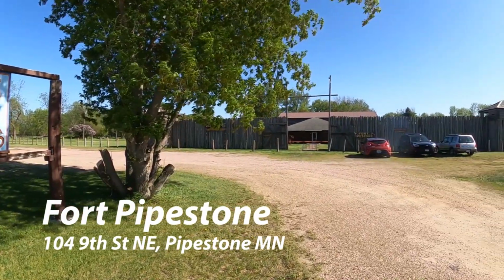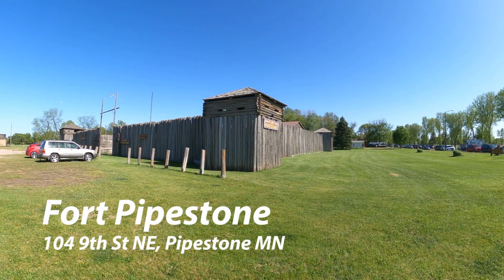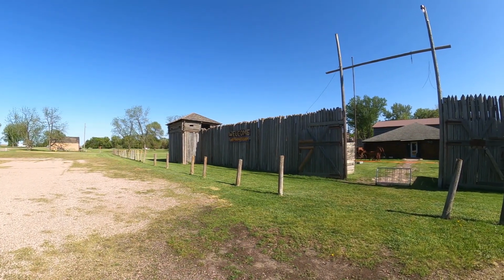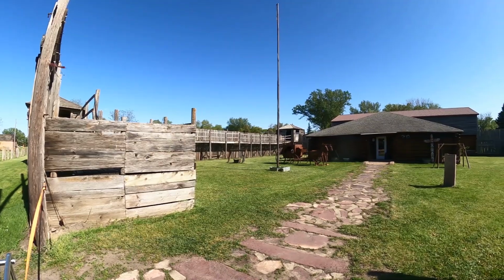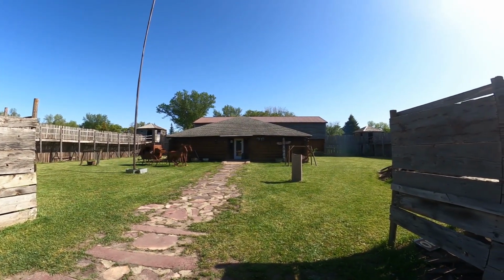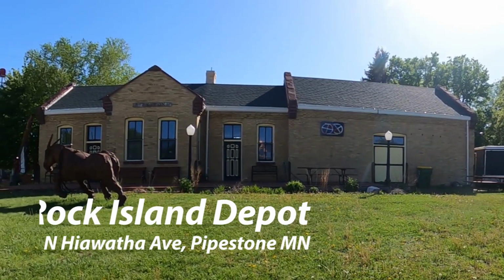Just across the road from the National Monument is Fort Pipestone. This is a recreated fort. So it's not the actual one, but it is a recreation of the fort. And it is a free attraction you can go to. They had just closed as we got there, but they do have a great gift shop.